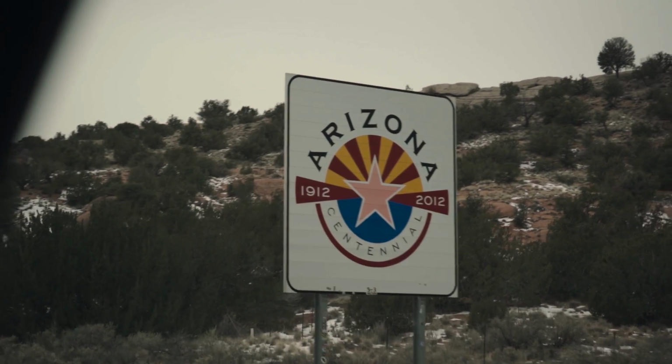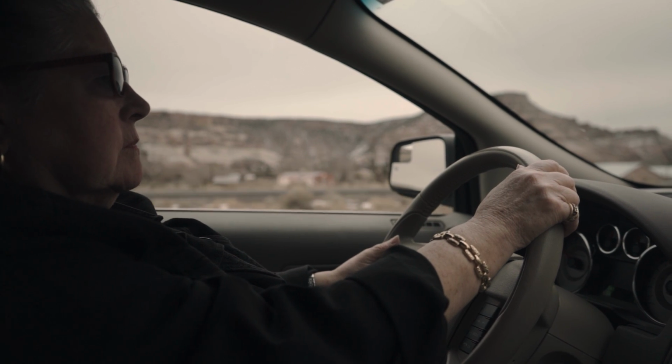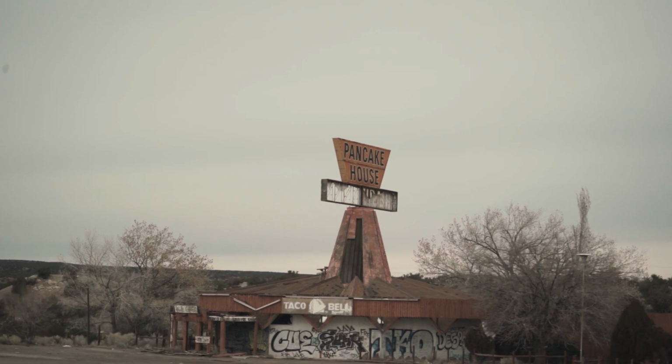After many hours of driving, we finally made it to Arizona. It was weird that the first snow I saw this winter was in the southwest.